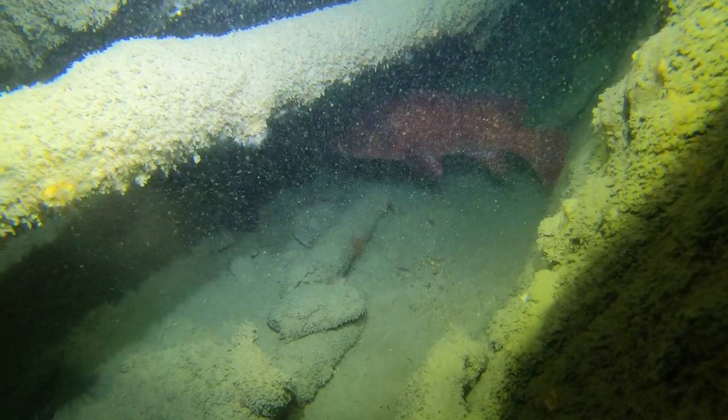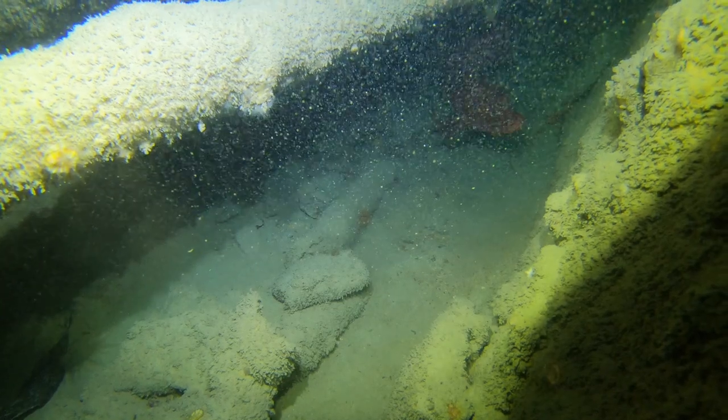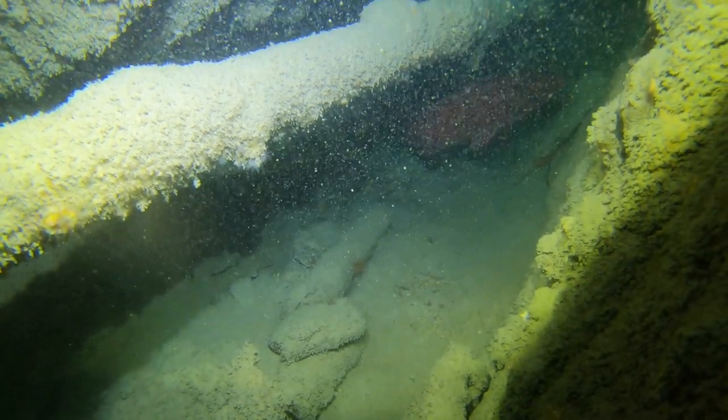Look at this, that's a lovely wrasse. It's actually bigger than it looks on camera. Really big, bright orange eyes.